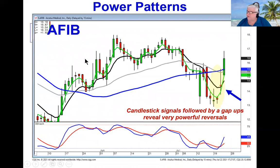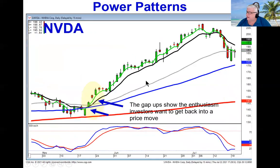So we're looking for the strong breakout patterns. Anytime you see a reversal signal and they start gapping it up, expect very strong upside. You can see that over here in NVIDIA. Candlestick reversal signal and they started gapping up. This is the expected result. You've got a lot of strong price movement. This is what we look for as far as candlestick investors, is this type of scenario to put us in the right direction at the right time and give us that much more probability that we're in a strong price move.